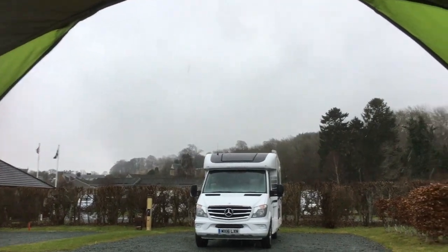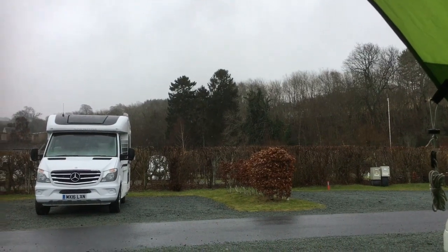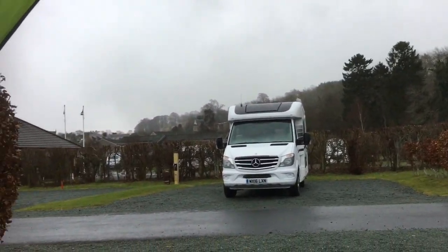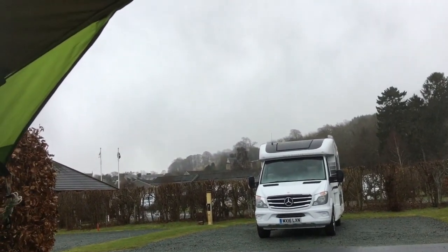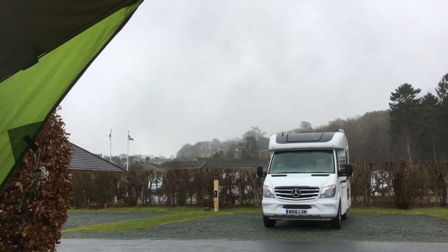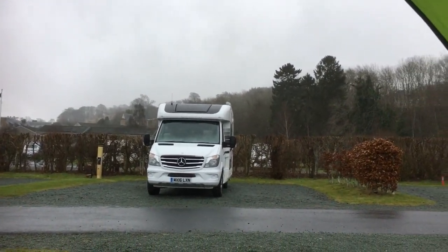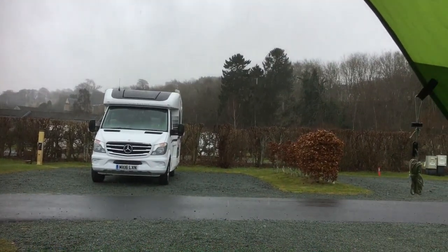Well, it's just started to snow, if you can see that. It seems very dark. It's almost like night, but it's the middle of the day. It's about 2 o'clock in the afternoon. You can probably just see snow coming down.